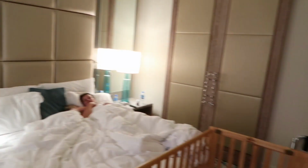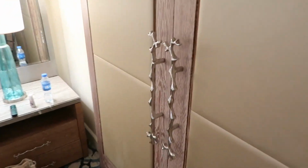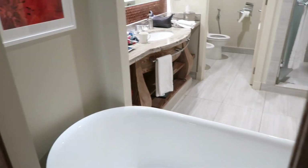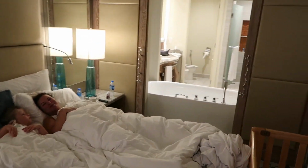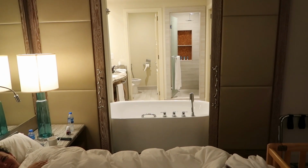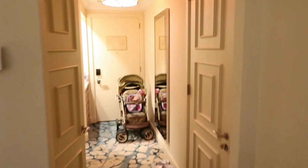But yeah, it's a really nice room, and look at this. This is a great feature. It's not a wardrobe, guys, it's not a wardrobe. It is the bathroom. Look at that. It's not very private, is it? So when I go jump in tonight... Kids will open the door. Yeah, we'll have to close it if you want a bath. But it's really nice. You access the bathroom this way.